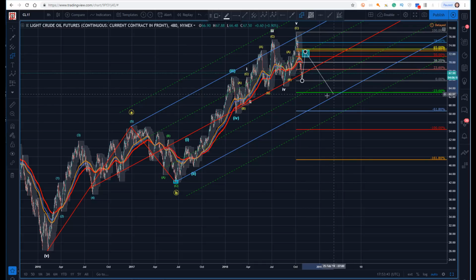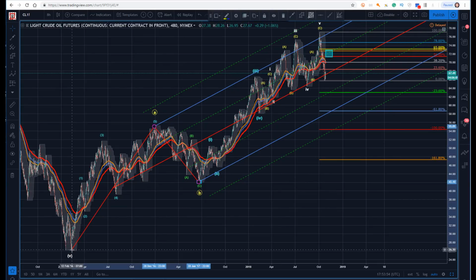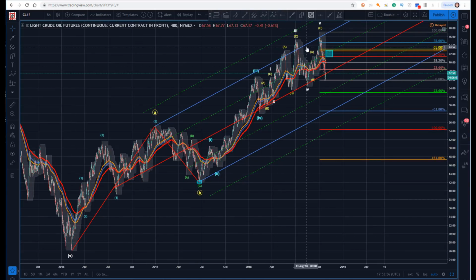Depending on how long it takes, note the first algo target might get you. It depends on when we get there. But this is what we're after, right? So nice containment of that market, right? First one got it. Just wanted to show you that. I meant to show you when we were looking at the Elliott count.